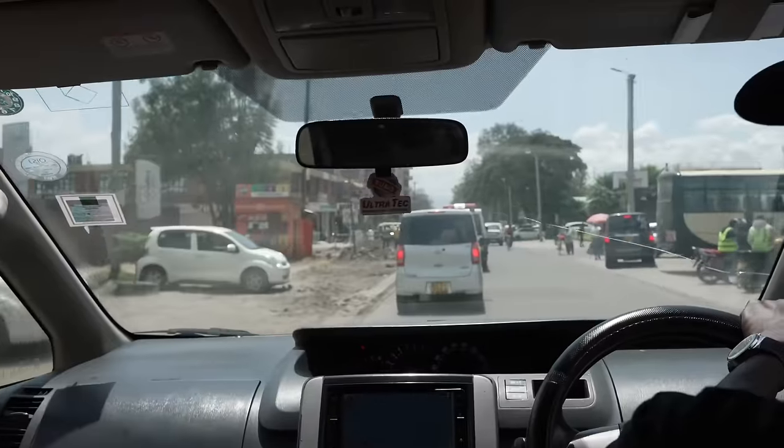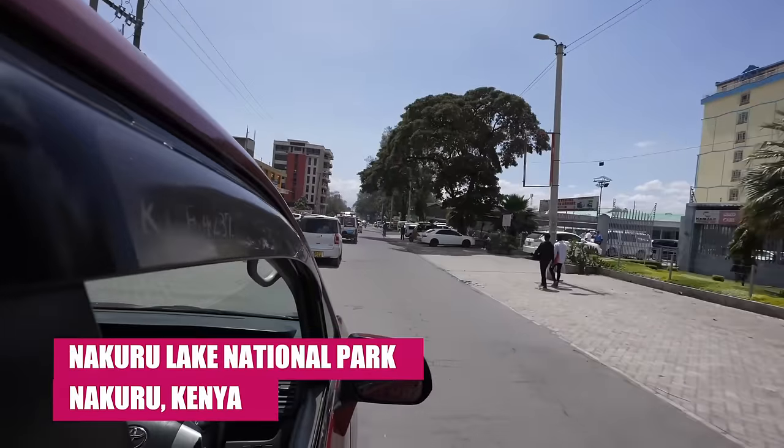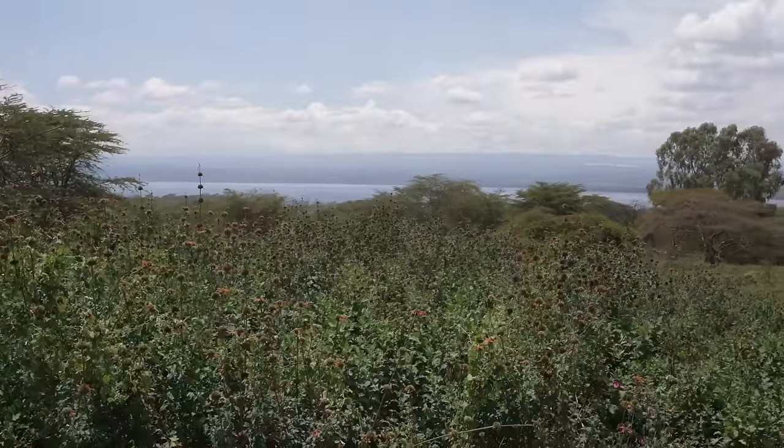Woo! Is it a national park or what? Inside the national park. After about a 15-minute drive, we were looking for the spot. But this is Nakuru National Park. The lake is inside it. In there, they have lots of animals, including the big four, not the big five. I think they're missing elephants, correct? Yes, we're missing the elephants.